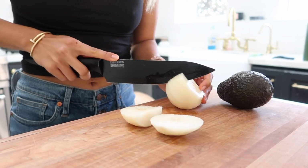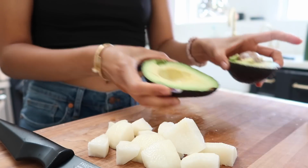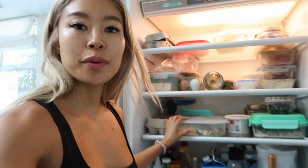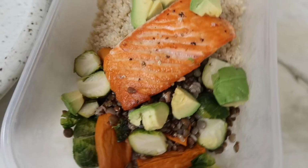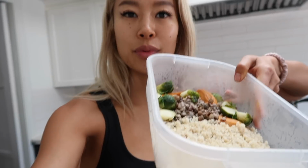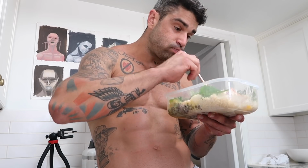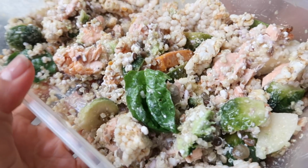So I love to mix savory and sweet. I'm cutting an Asian pear and some avocado. So I know Nate has a little Tupperware here ready to go right after he works out. I'm just gonna top the protein that I just made in here with some pear and avocado. He likes to eat it in this Tupperware like this because he'll put a little bit of dressing and shake it all up. He likes to mash everything together, have it all as one spoonful of every flavor.